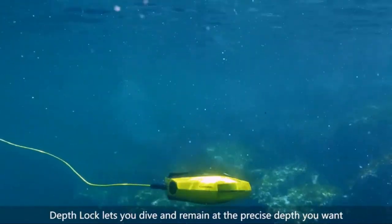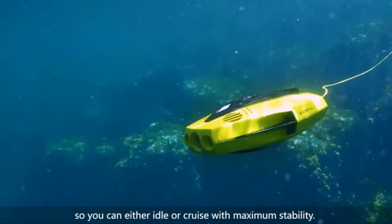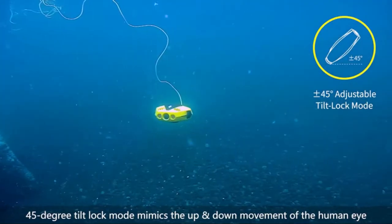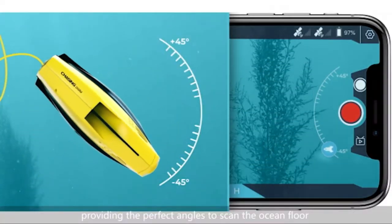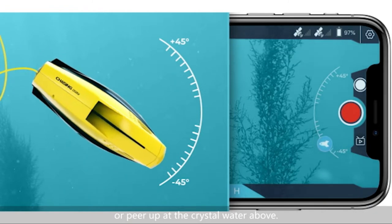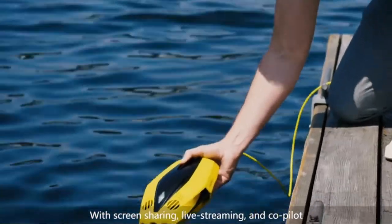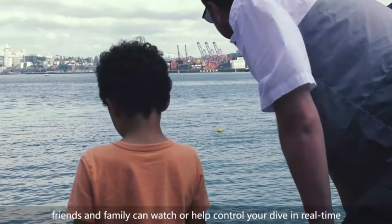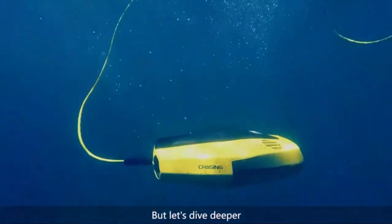Depth Lock lets you dive and remain at the precise depth you want so you can either idle or cruise with maximum stability. 45-degree tilt lock mode mimics the up and down movement of the human eye, providing the perfect angles to scan the ocean floor or peer up at the crystal water above. With screen sharing, live streaming, and co-pilot, friends and family can watch or help control your dive in real time on multiple wireless devices. But let's dive deeper.